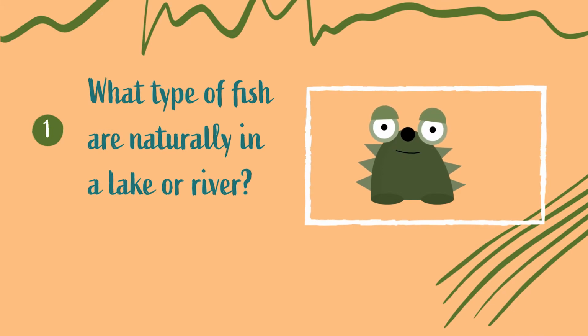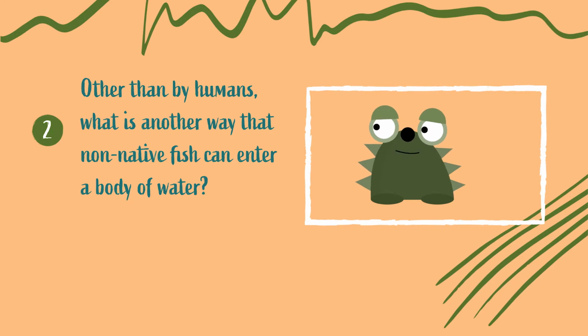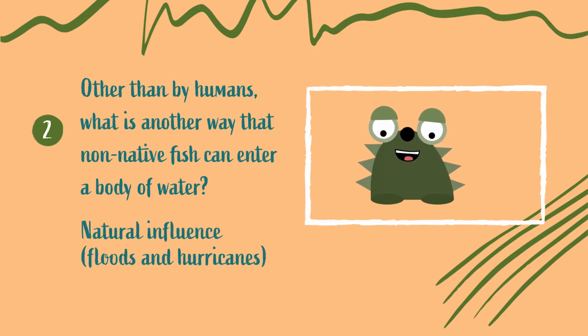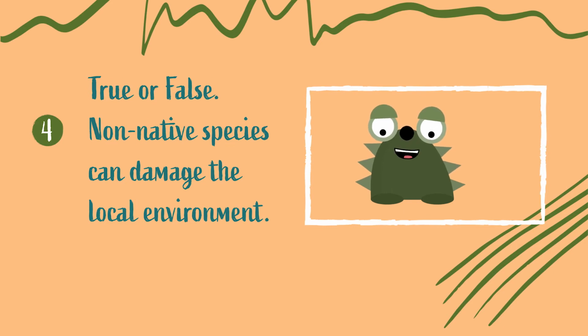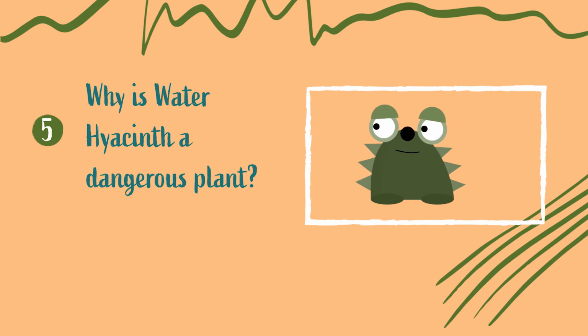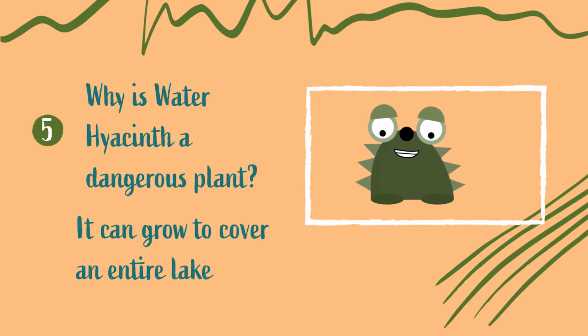Let's go over what we learned. What type of fish are naturally in a lake or river? Native fish. Other than by humans, what is another way that non-native fish can enter a body of water? By natural influences like floods and hurricanes. True or false? All non-native species are fish. False. True or false? Non-native species can damage the local environment. True. Why is water hyacinth a dangerous plant? It can grow to cover an entire lake.